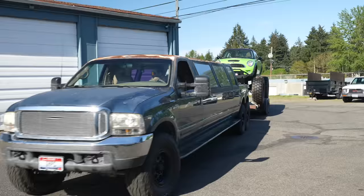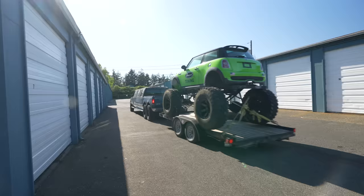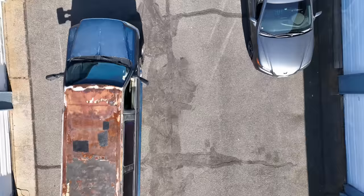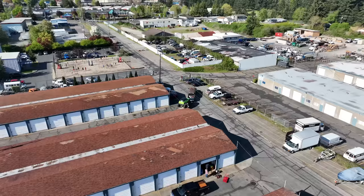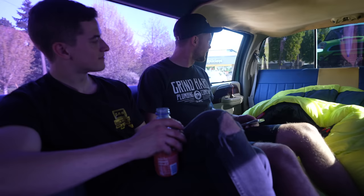That's not going anywhere. We just need to keep the green bean on the back forever. That just needs to be an accessory of the limo, the green bean. That is a sight to behold. You know, some things just put a smile on your face, and that's one of them. Yeah, that machine puts a smile on my face for sure. Is that a functional hood scoop?